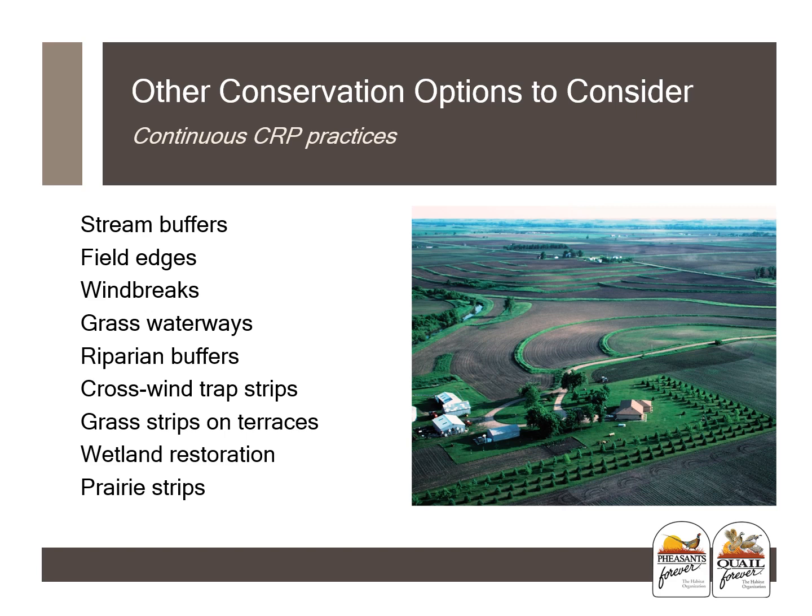These practice examples here are filter strips, buffer strips, wetlands. There are tree practices that can be applied in the continuous signup. So there's a lot of different options for certain acres, maybe those less profitable acres in the field, that can help you out by enrolling into the continuous CRP.